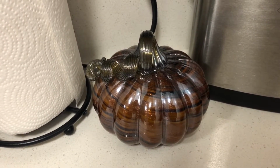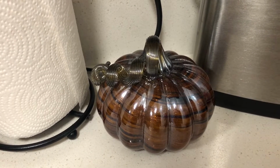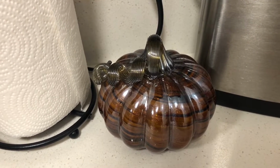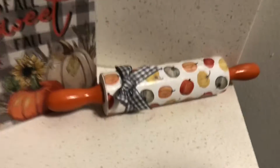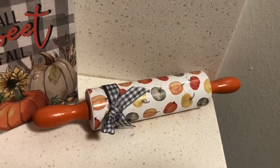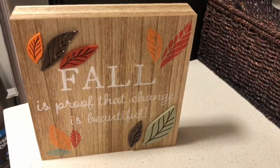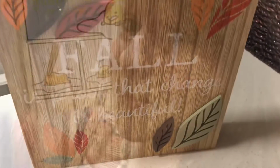I got this one at the same time that I got the other one. Now that I think of it, I'm pretty sure I got these from Joann Fabrics. And these, I know I got from Hobby Lobby. They're super cute. I liked this thing here. It's just really cute for the kitchen. And this was a little bridal shower gift that I got from one of my friends. It is cute.